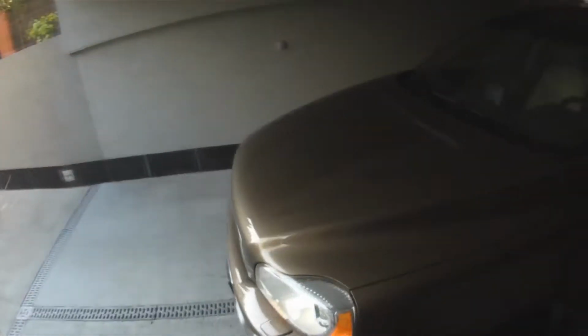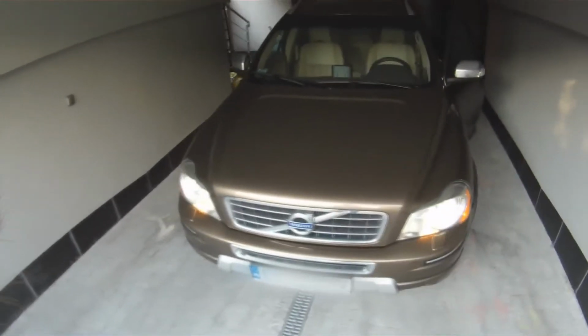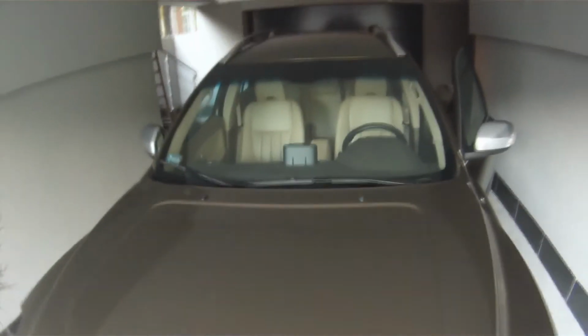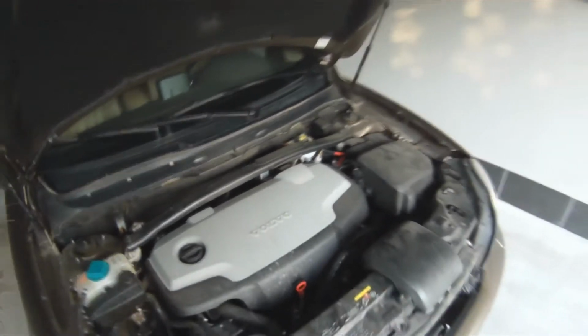So I'll just do a walk around while the engine is idling. You could see our xenon lights there, and underneath they're not on, but here they are. And the back with LED red lights, you can see the exhaust. Okay, so I'm just gonna pop this open so that you can see the engine in action when it's on. And there you are. That's it.